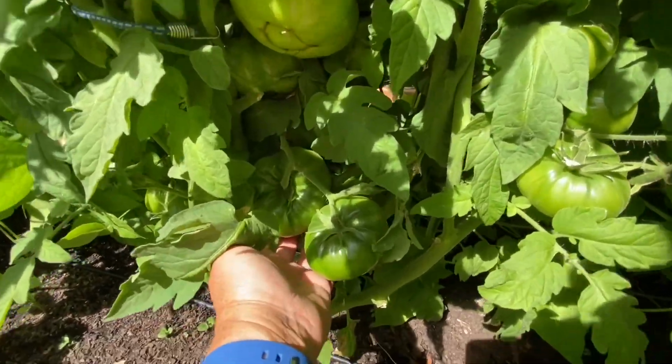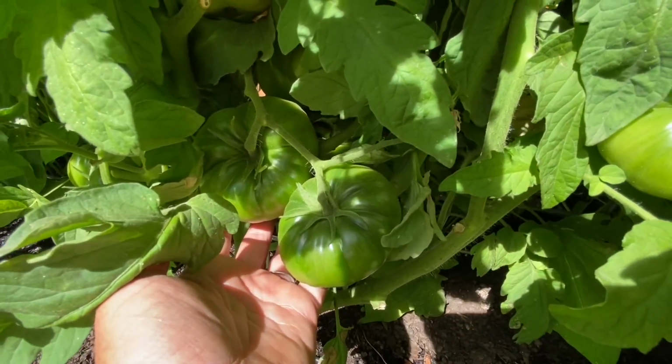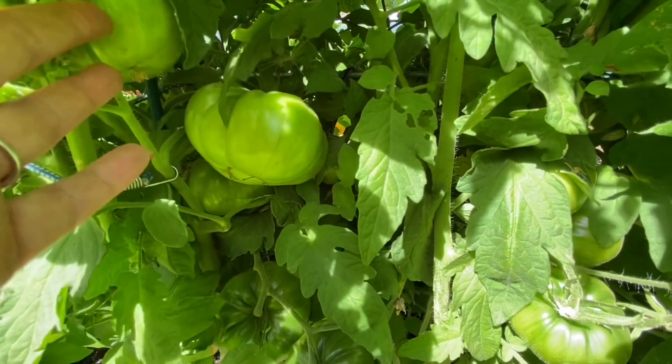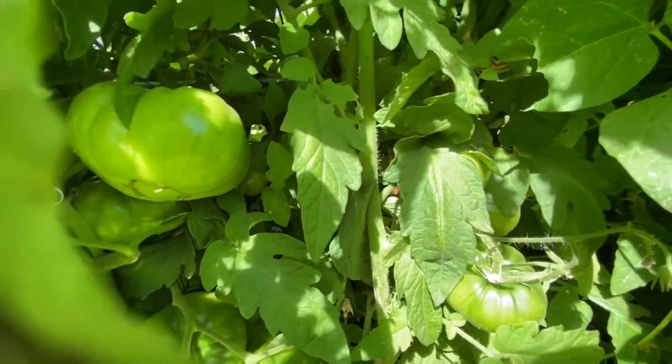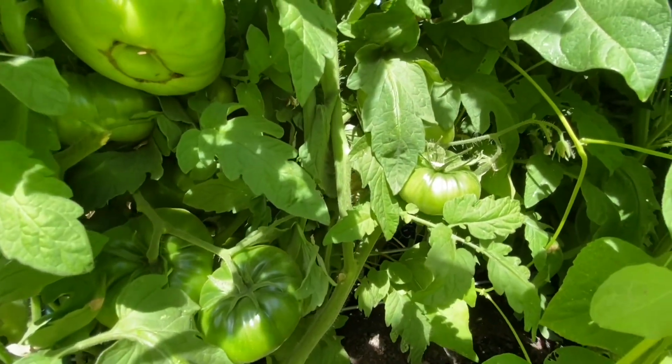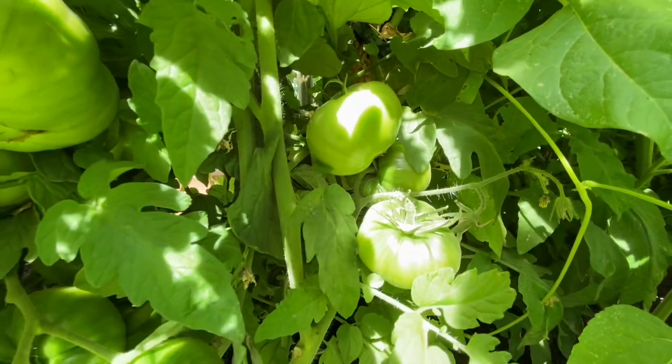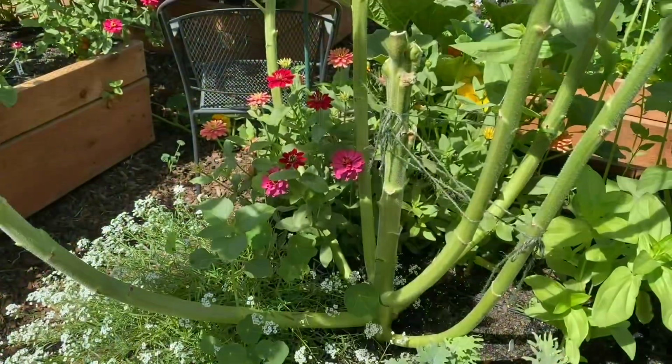Here's a look at the Cherokee purple tomato that I have growing. This thing is loaded with fruit. I've never actually gotten this many tomatoes off of a Cherokee purple before. It's Alan's favorite, so I thought I would grow it. I'm quite excited about that.